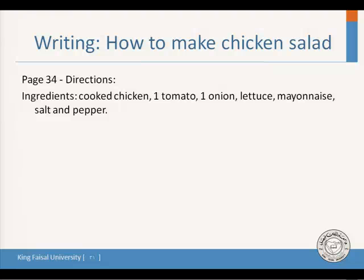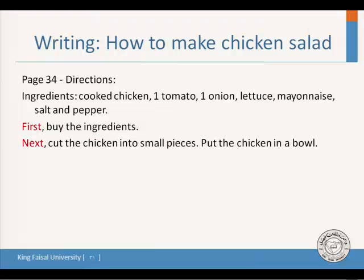Okay, let's see how to make chicken salad. First, buy the ingredients. This is step number 1. Step 2, next. Cut the chicken into small pieces. Put the chicken in a bowl. 2 steps together. Okay. Third, or then, add the mayonnaise.